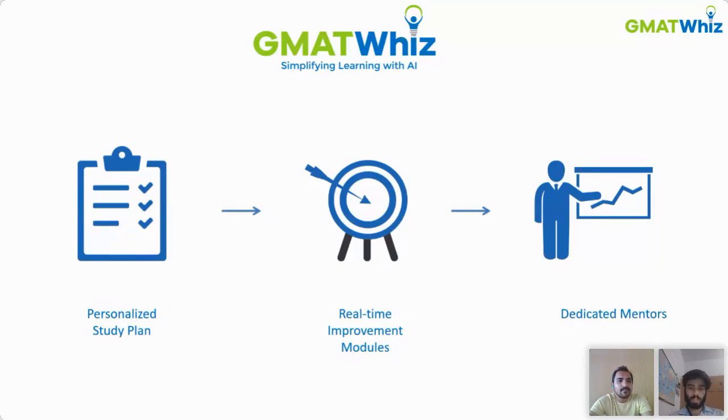I have good news for that as well, because when you join this course, you will see that the study plan is not just personalized, it is also adaptive. So what do we mean by adaptive? Let's say Amy just joined GMATWhiz. Over the course of time, she has realized that she has improved upon sentence correction, but her critical reasoning has gone down. So AI, through data, will read this out and change the study plan, the exercises, and the course structure for Amy, and she will now be practicing in another environment where her course will be structured more towards her weak areas.